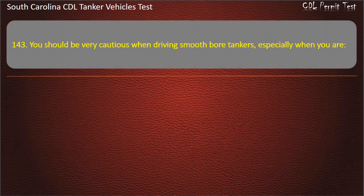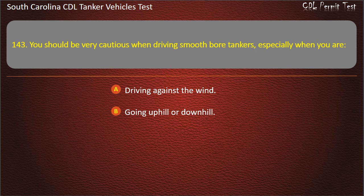Question 143. You should be very cautious when driving smoothbore tankers, especially when you are driving against the wind, going uphill or downhill, starting or stopping. Answer: starting or stopping.